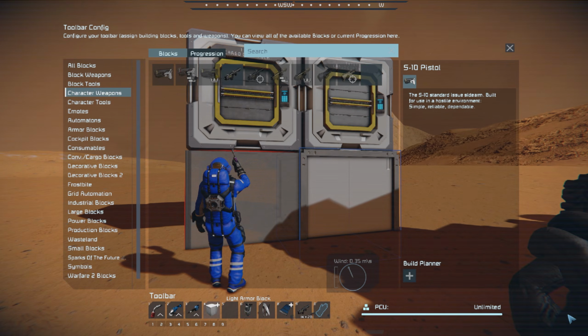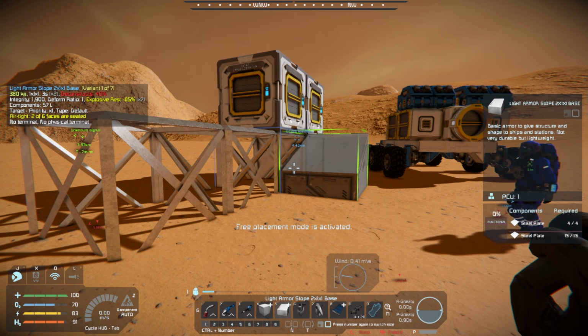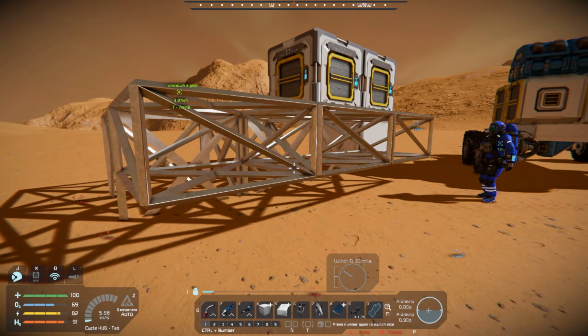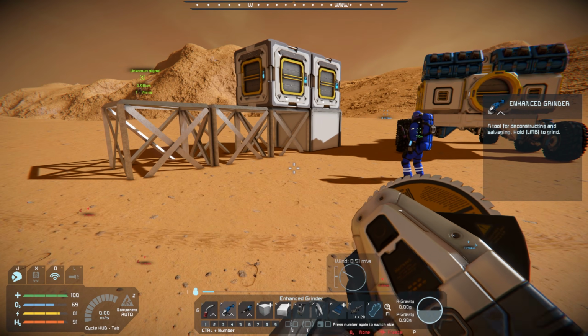Because we could always go like this right here. This is luxurious, right? These are full blocks. That's nice. This right here is the economical option. So which would you rather? I mean, we can just go full blocks. All right, full blocks it is. We won't need to weld everything up right away.